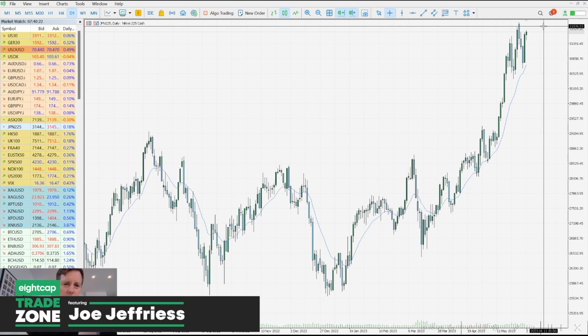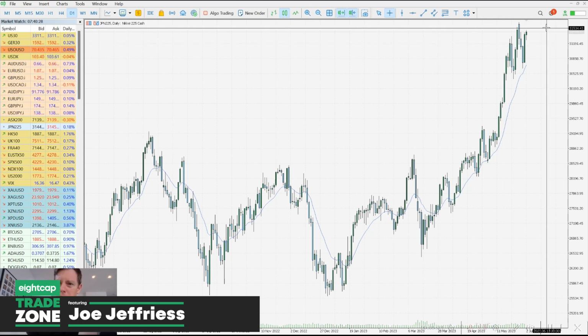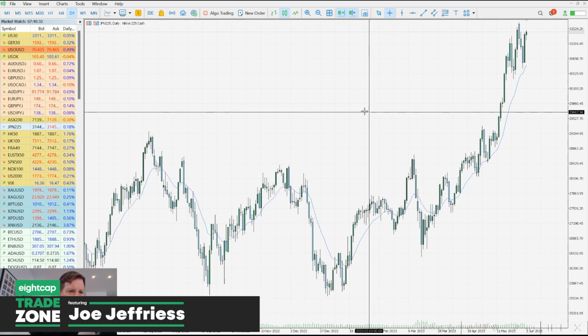And if we do see stock buying and the US markets continue to pick up, then we could see this come into play, and we could maybe see another high put in for this year on the JPN 225.